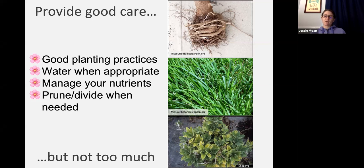better fashion. This is really most important for our perennial plants. It's not as big of a deal for annual plants, but for our perennials, especially our woody perennials, this type of growth is really important. And then also planting it so that those roots can grow out versus keeping the roots all clumped together. We want to give them a good start when planting.